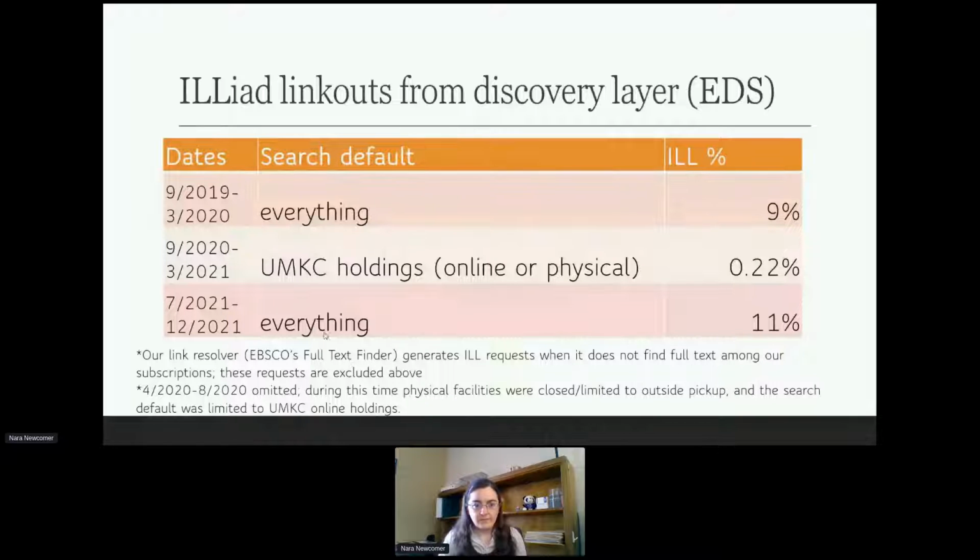And then the third line, from the summer of 2021 through the fall semester, we now had physical interlibrary loan back up. And so we decided to go ahead and turn back on the default to include everything. And you will see that ILL link outs now are 11% of the total. So they pretty much just pop back up to what they were before. The physical ILL was not the only factor in this decision. We also had some really major journal cuts last summer, and so are relying now on interlibrary loan for materials that we formerly got through our subscriptions.